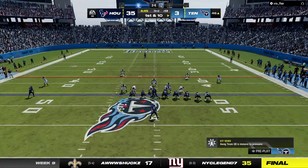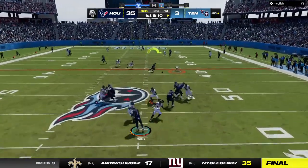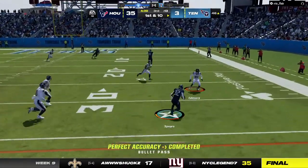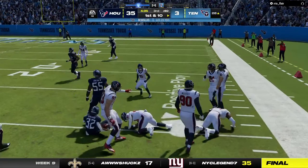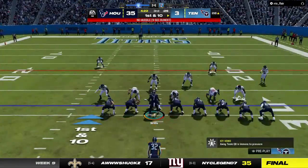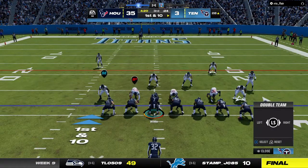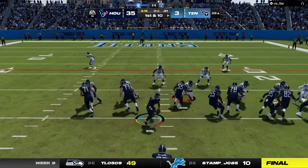Mustang 19. Ready, right? Now Willis to throw. That one's taken in by Spears, and he's taken down inside the 30. Still in search of their first touchdown of the game, but they're on the move. 1st and 10. That's another Titans first down.